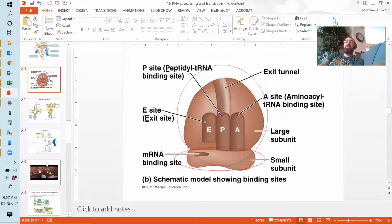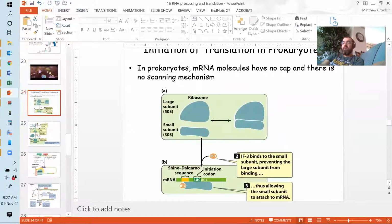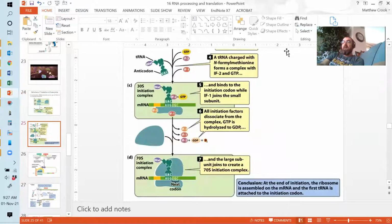one in the middle to be directly over the start codon. So this spacing is super, super important because when the large subunit comes in, the P site is going to be bang over the AUG. So now we have a whole bunch of other stuff. We have some other initiation factors. We have our tRNA. So the very first tRNA is always methionine.